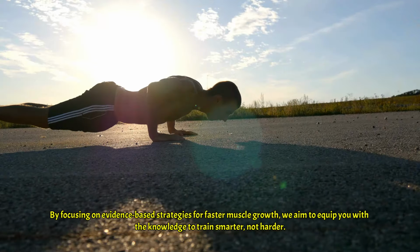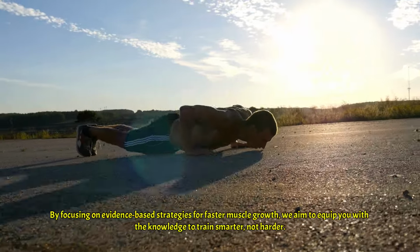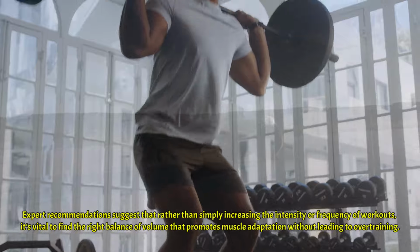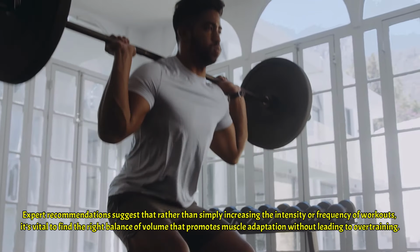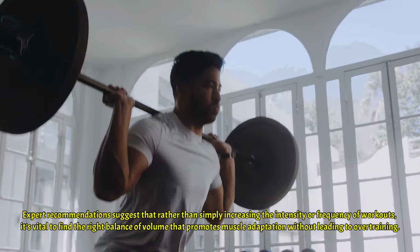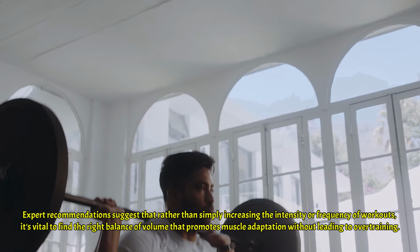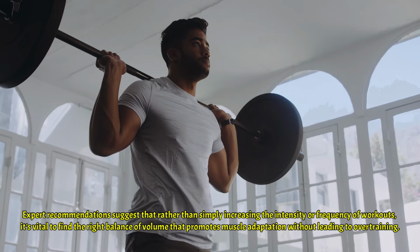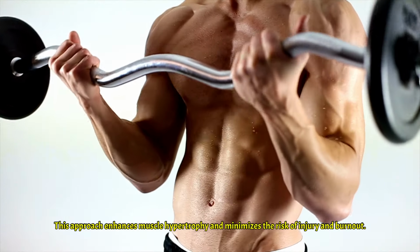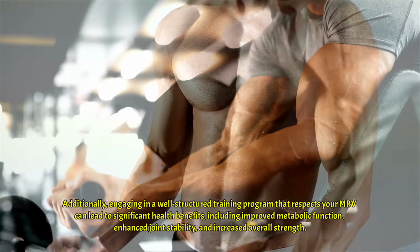By focusing on evidence-based strategies for faster muscle growth, we aim to equip you with the knowledge to train smarter, not harder. Expert recommendations suggest that rather than simply increasing the intensity or frequency of workouts, it's vital to find the right balance of volume that promotes muscle adaptation without leading to overtraining. This approach enhances muscle hypertrophy and minimizes the risk of injury and burnout.